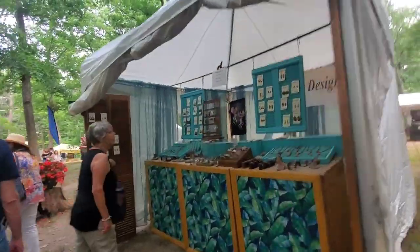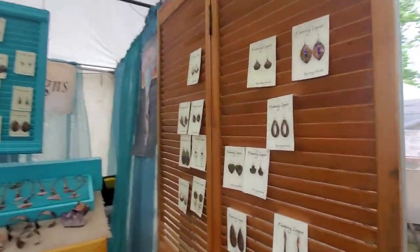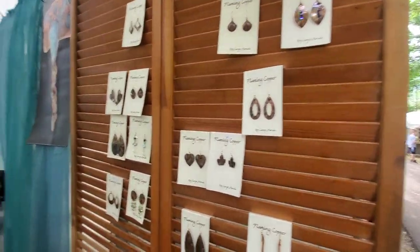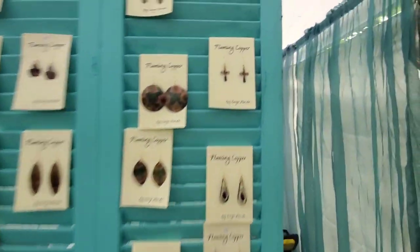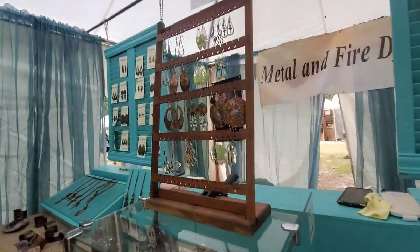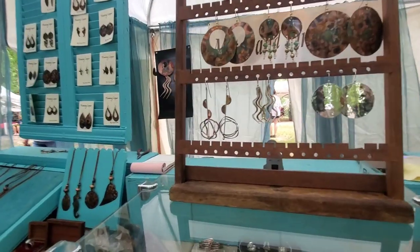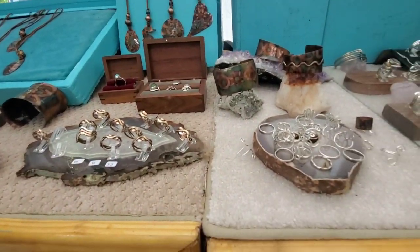Lord, some more jewelry. I'm telling you, the jewelry folks in this place are killing me. Look at these. Look how beautiful. This is copper jewelry. Look at that. Wow. Beautiful. This booth is from Key Largo, Florida. All the way to Kentucky. Look at this beautiful jewelry. My word.